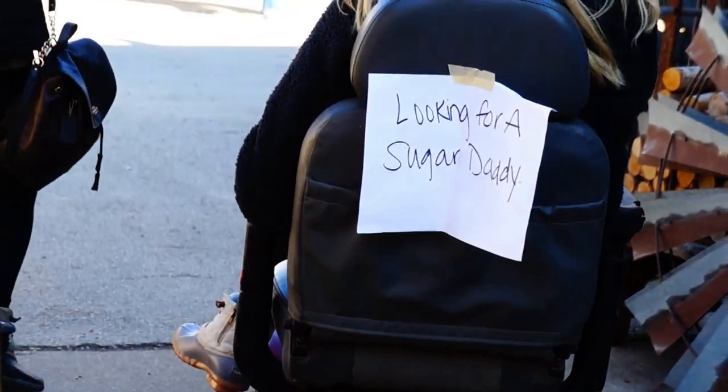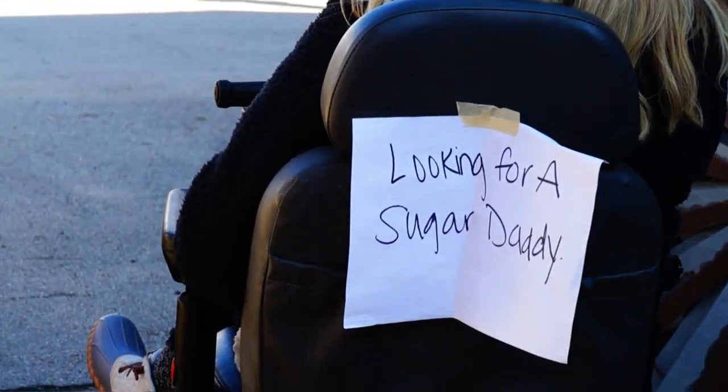This was so funny. This lady had a sign on her little mobile cart. She had no idea it was looking for a sugar daddy. Her friend pranked her, so that was funny.